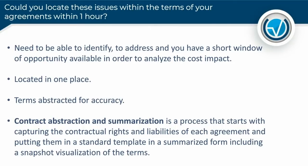But the idea is, if you had that located in one place, those terms abstracted for accuracy, and have a process or even one document that has the terms, and this really sits outside of necessarily a contract management system, but is more about abstracting, summarizing, and prioritizing certain agreement terms. Those agreement terms that have minimums, that have rebates, that have a different structure to them, need to be placed and housed in one location.